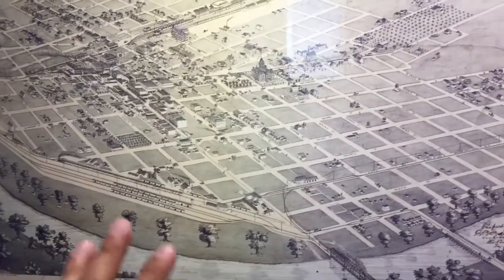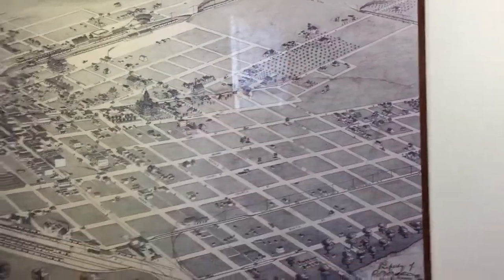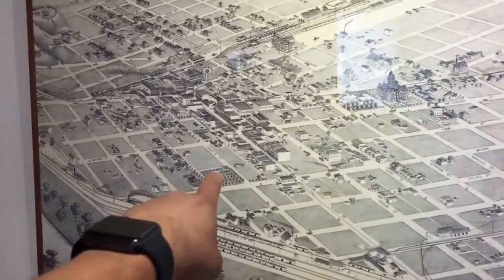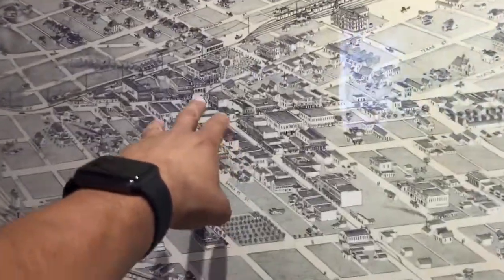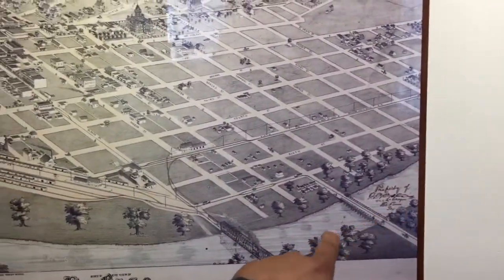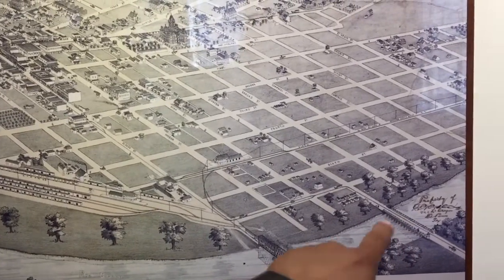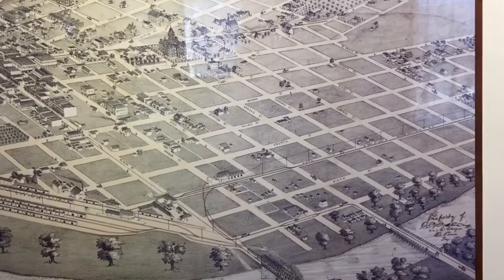Now you can see this is pretty much a map of the downtown El Paso area, and a little bit east is where the Magoffin home is right there. Well, you can see pretty much downtown El Paso, but look at how close it is to the border. There's a river, the Rio Grande right there, and that river is the border of the United States and Mexico.